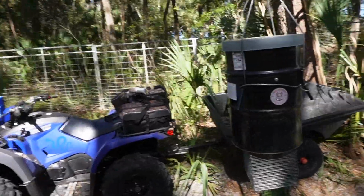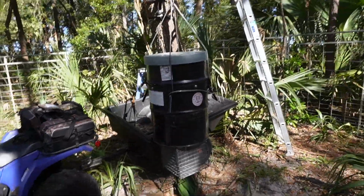So anyway, part of the neat part for me personally about working out here in the field like this is just coming up with stuff and figuring it out, man. You've got limited stuff to work with, and you just look at it and you problem solve. So that's the old Marine Corps motto: improvise, adapt, and overcome.